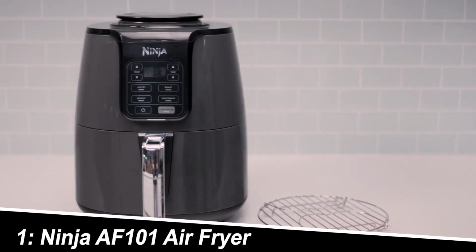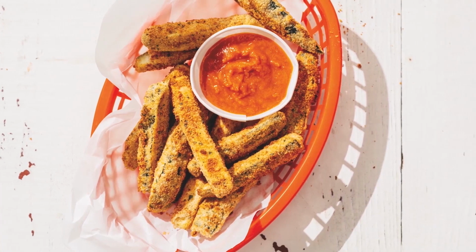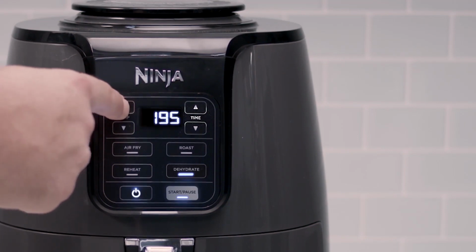Number 1. Ninja AF101 Air Fryer. This little Ninja packs a punch. It's perfect for singles or couples with its 4-quart capacity. It's simple to use with manual controls for temperature and time. Plus, it boasts functions like air frying, roasting, reheating, and dehydrating.